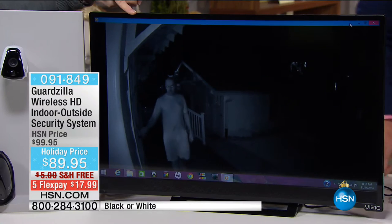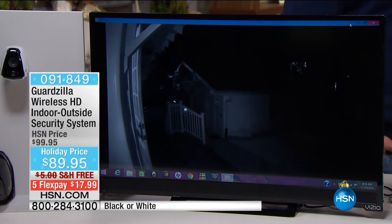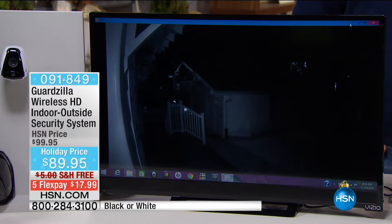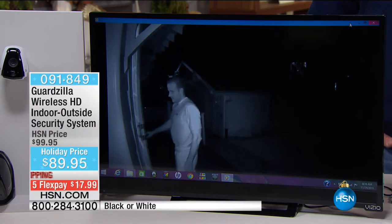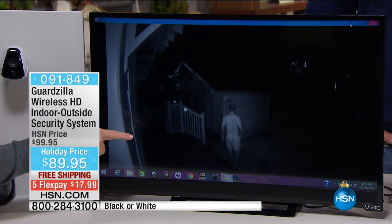It also has high definition night vision that I'd like to show you too. The night vision is incredible. That's my husband right there. So again, if you're asleep or if you're out of town, let Godzilla be there 24 hours a day. We turned off all of the lights, so it's pitch black in our backyard.